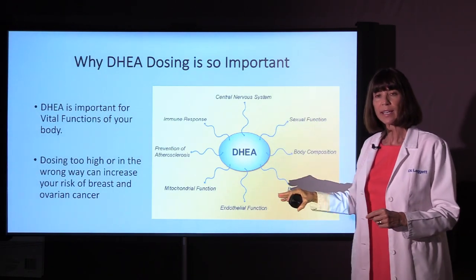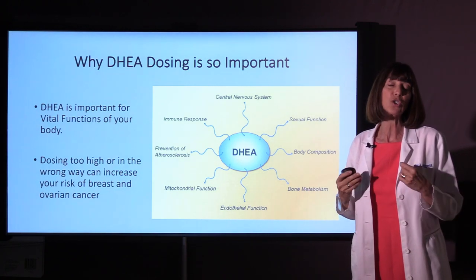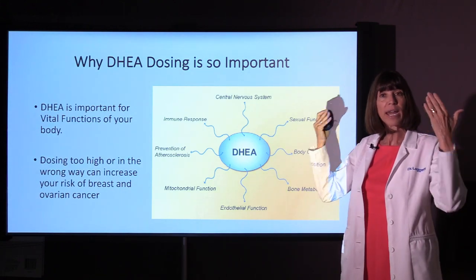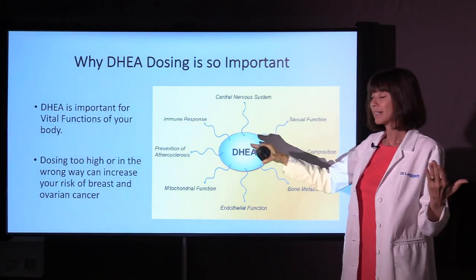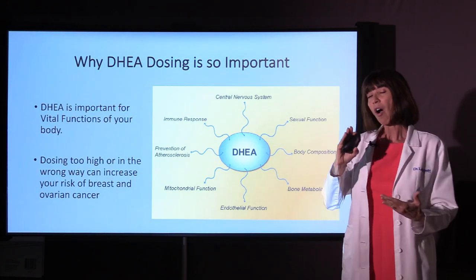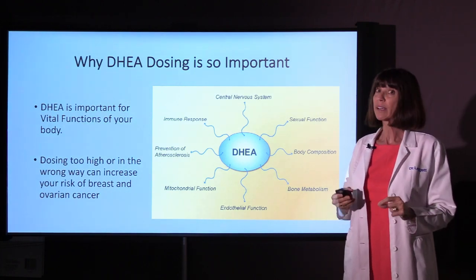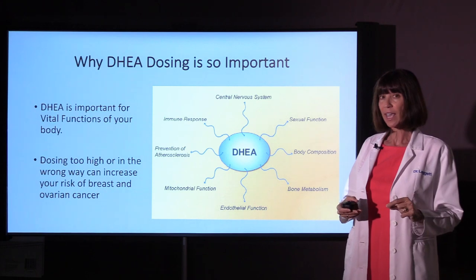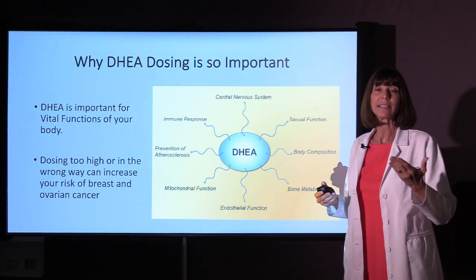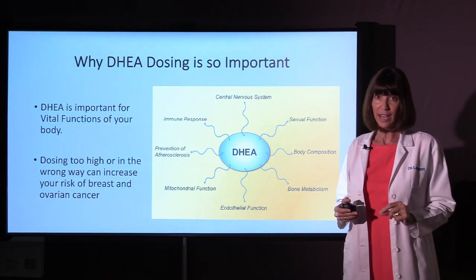And dosing DHEA is really important, because not only is DHEA so important for many of the systems of our body, like our brain and spinal cord and our immune system and our body composition and our energy levels, but too high of levels can actually increase your risk of breast cancer and ovarian cancer. So we don't want to do that. And that's what's happening out there, since DHEA is over the counter and very few people understand how to dose it.